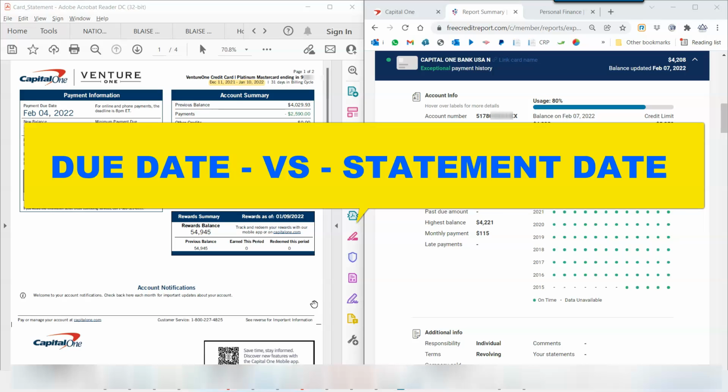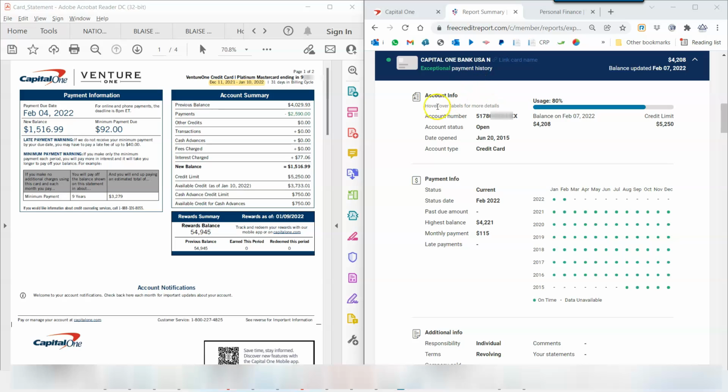This is a topic that I see needs a lot of work. A lot of people do not understand the difference between the due date and the statement date on their credit cards. So we're going to use this Capital One as an example. And what we have here is the actual credit reporting for this Capital One Venture card.